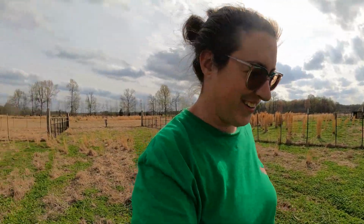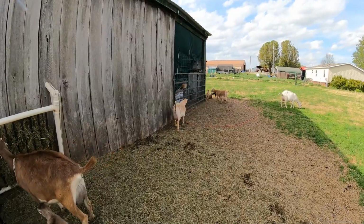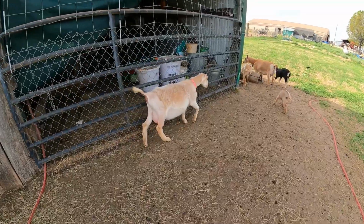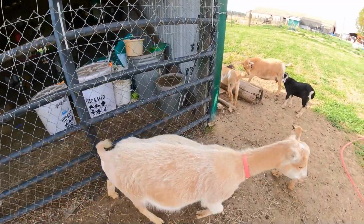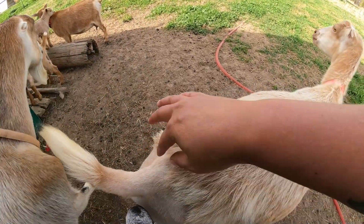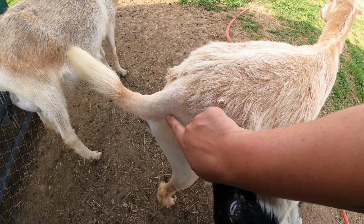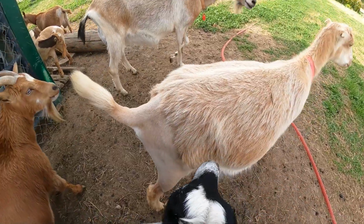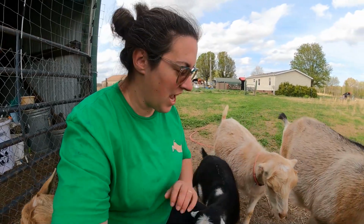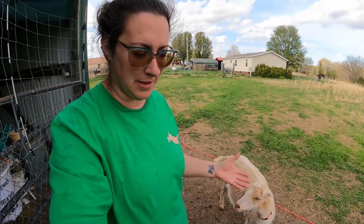So let me see if I can show you. She's not really letting me near her, which I guess could be a sign as well. Ma'am, can I feel your back end? Goats have a ligament that attaches their tail to the pin bone, one of their hip bones. This ligament tends to soften up quite a lot when they go to give birth, to allow for optimal passage of the kids. And usually you're not going to see a string of goo before you have softening ligaments, but here we are.